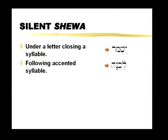And then following an accented syllable. And here you have a tsere, and you have an accent on it. Because the tsere is accented, then it is long, but in this case, it's going to be a silent schwa. So it's lekh-na. Okay? Lekh-na. Everyone? Lekh-na. And I'll have to explain that when we get to accents later. But the reason for the accent here is to give a reason why the tsere can be put in a closed syllable.